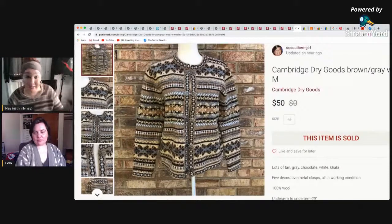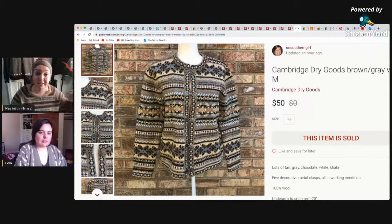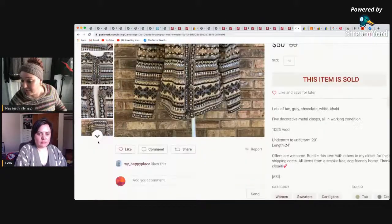I have one downstairs now to list. I actually just got it on shopgoodwill.com. It is super cute. It's got a snowflake on the front. Maybe I'll put it on my mannequin next week or the week after if I don't sell it in the meantime. But yeah, look for Cambridge. They don't sell for a whole lot, but $50, that's good. So look for them, and they are solid sellers.